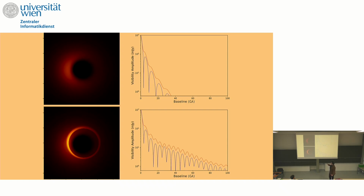And so the point I want to make is that if you're only seeing this first dip or null, you can't tell apart the thick ring with no photon ring on top from this image in which there is a photon ring.